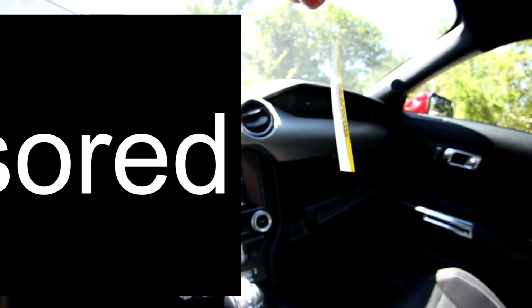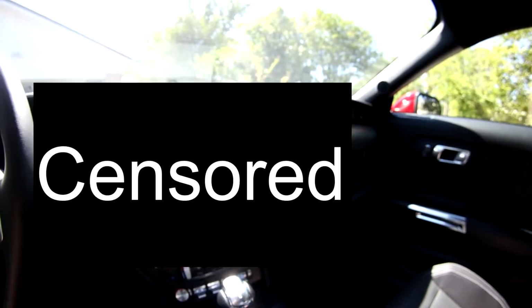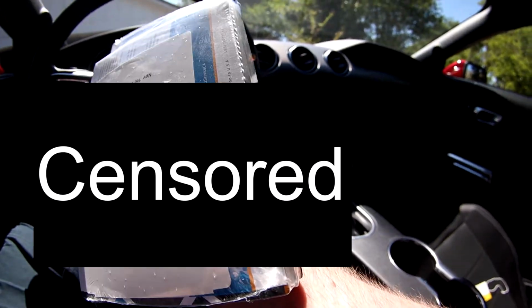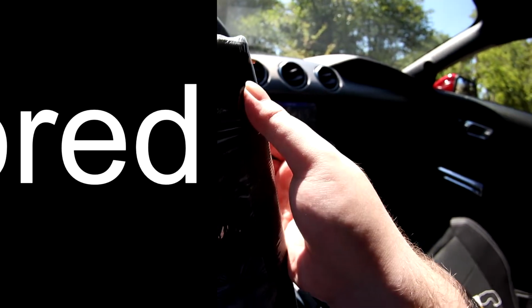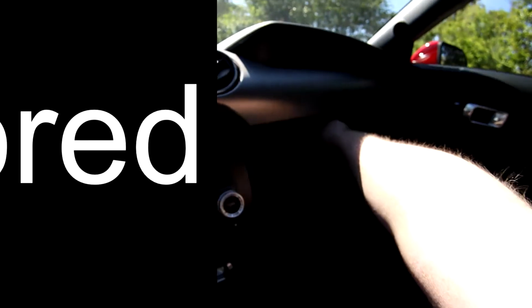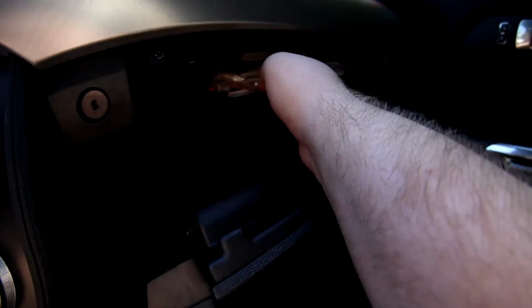Look at that air. By the way, the environmental controls are fantastic. The Mustang actually has better climate control than my room, which has two air conditioners because my room is bigger. It's so cool in the Mustang, even in the Florida sun.